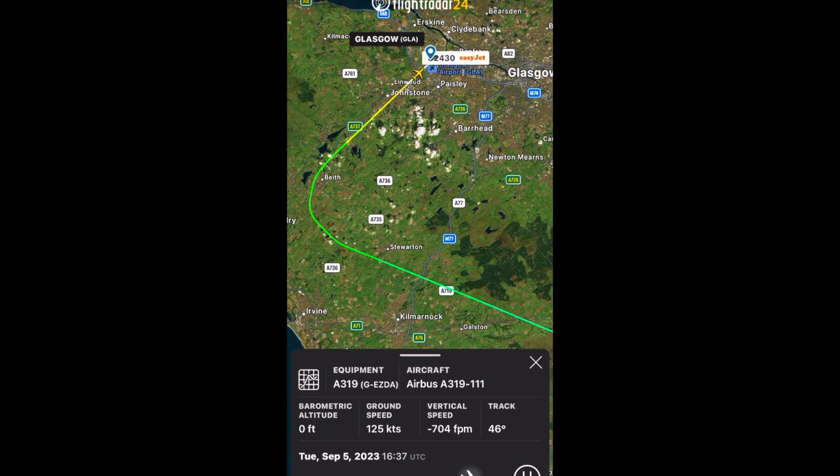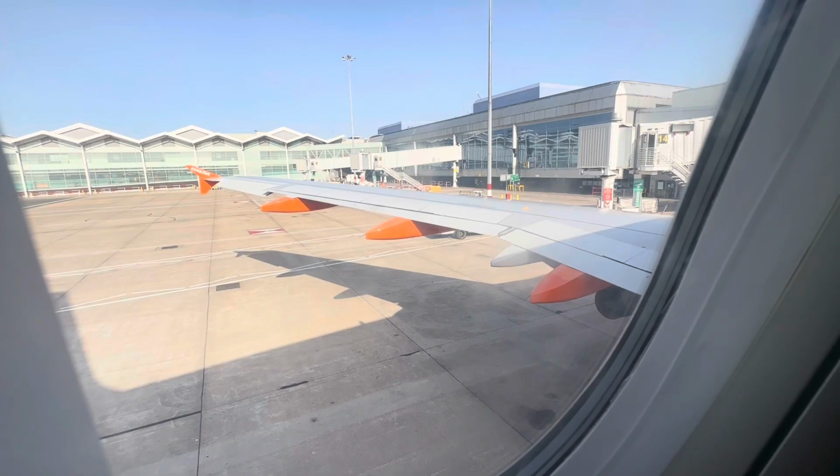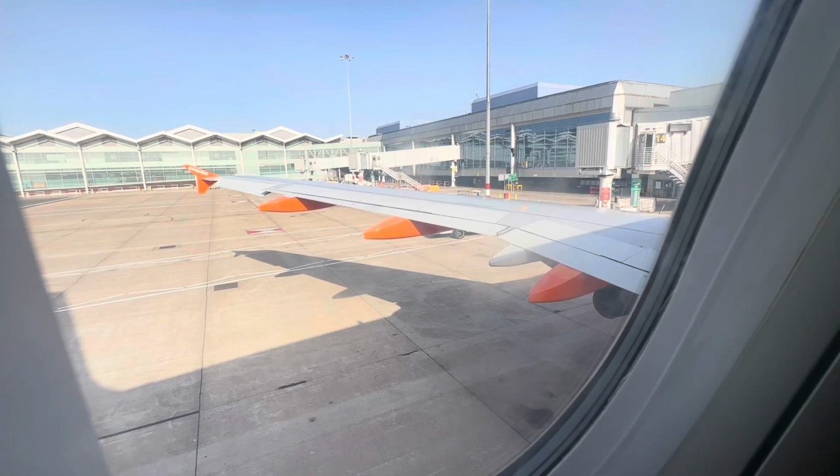Nice conditions en route, and that goes for Glasgow as well. Just a bit of a breeze coming in from the northeast at the moment. Clear skies and temperature of 22 degrees.